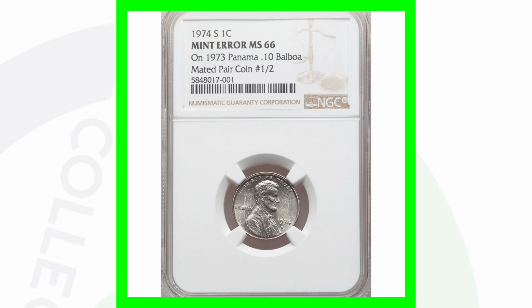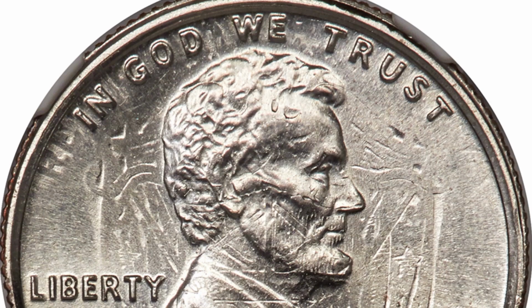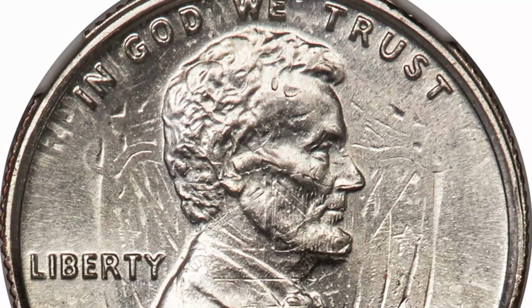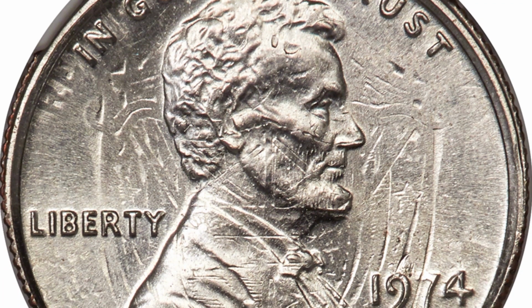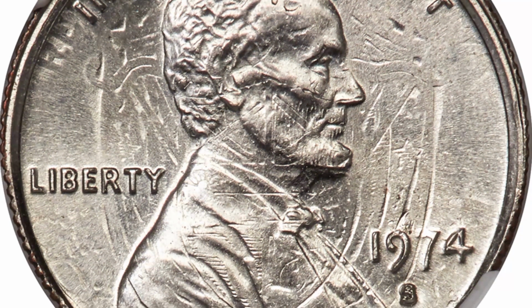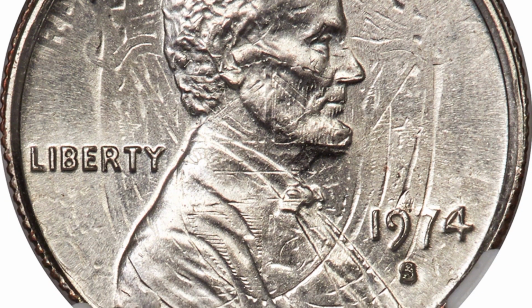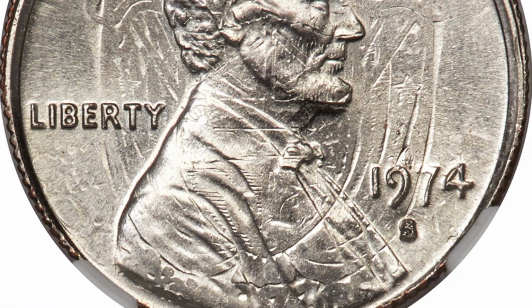This is even more extreme and awesome. I absolutely love these two coins that we're about to look at. This is a 1974 S mint mark Lincoln cent. Like I said, it's a mated pair here. So this is coin number 1. This is just amazing. It was actually struck on a 1973 Panama coin. You can see the design. They almost look like scratches from a distance, but you'll see the design here in just a second.